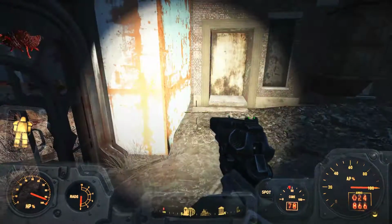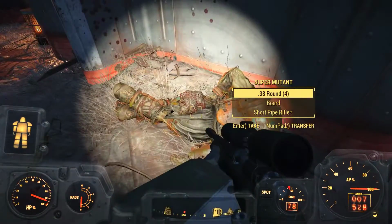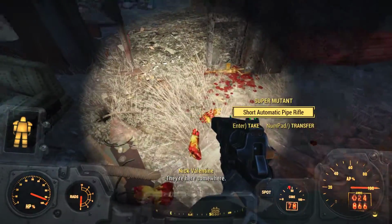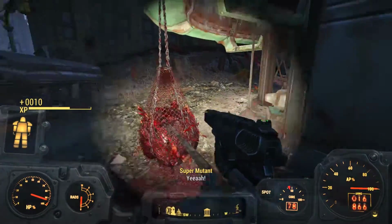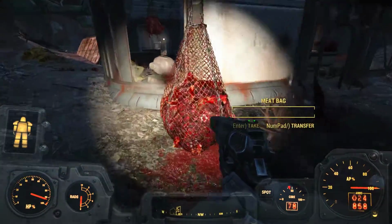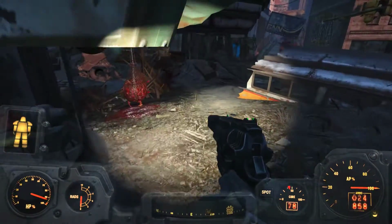1438 rounds. And let's get that sniper rifle back. Reload. 438 rounds. Go back to the 10. They're here somewhere. Oh boy. Anyone you walk away from. And nothing in the meat bag. 4 bottle caps, 738 rounds and things.